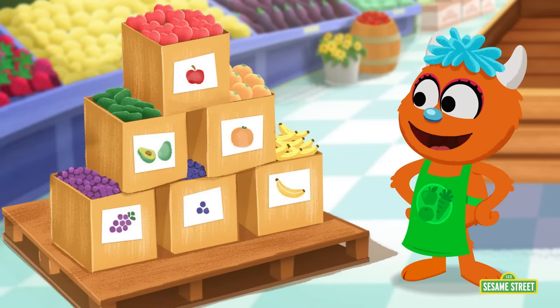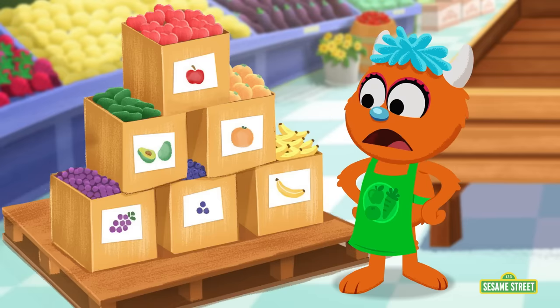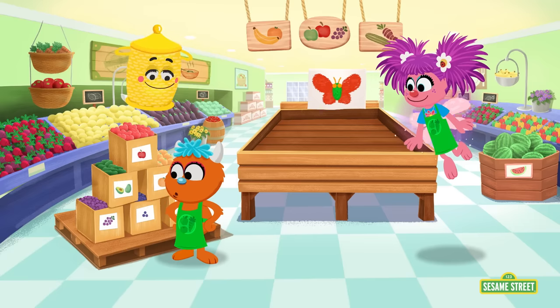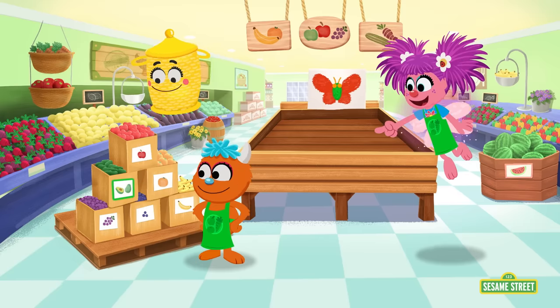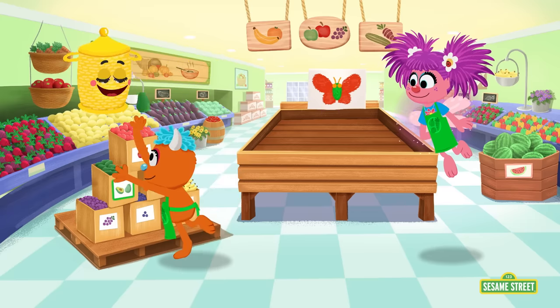Okay, let's start with green fruit. Blueberries. Oh, no, they're blue. Grapes. Grapes can be green. Oh, no. These are purple grapes. Can you help us find a green fruit? There. Avocados are green. But are they a fruit? Yep, send them up.